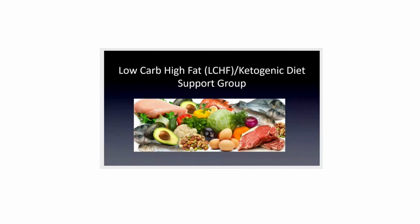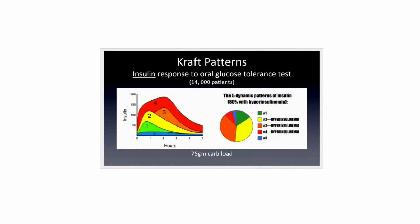Dr. K, sorry to interrupt. Did you move on to the next slide already? I'm on the Kraft patterns. We only see the first slide. Really? Okay. Thank you, I will start over. Now do you see it? Yeah, now I see it. Okay, perfect. Okay, so let's go back.